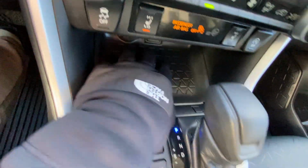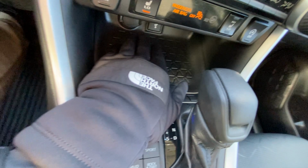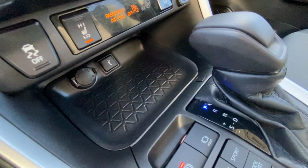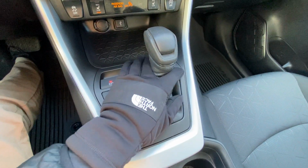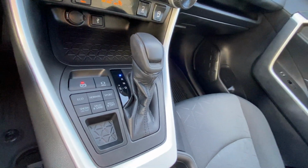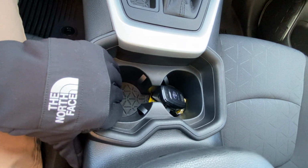Right down here, nice little rubber pad to keep everything protected. You do have your USB port right there, and then your 12-volt car port right underneath there. Very, very cool look. Beautiful leather wrapped shift boot here on that center shifter knob. You got side-by-side cup holders, two of the same drinks. Can't get confused, does happen.